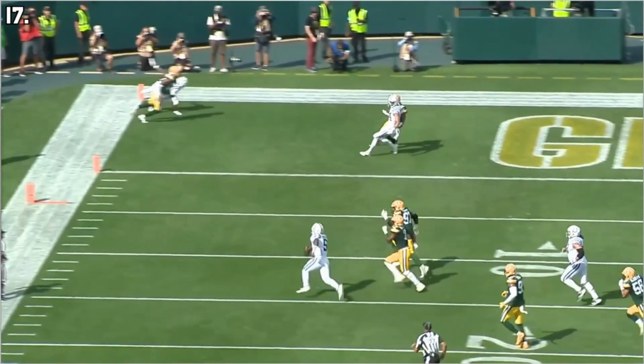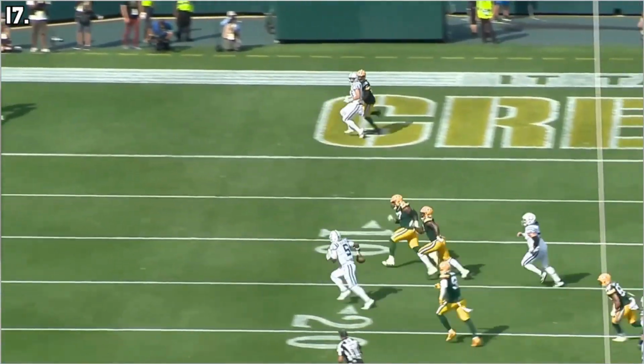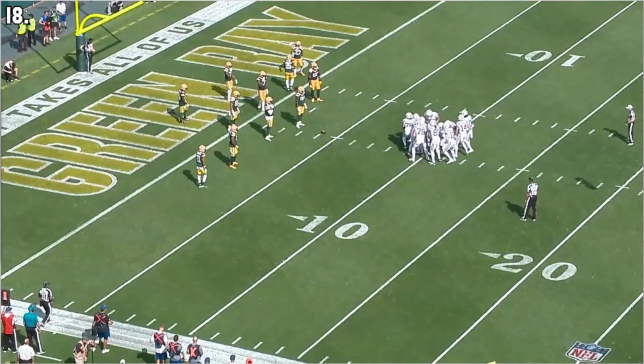So I think he's upset with himself here at the end. All right, you can see him slamming the turf. If he doesn't stumble, I think he makes that play. And they don't end up scoring a touchdown on the next play. Next play was just kind of a good job by the Colts getting quick out of the huddle.